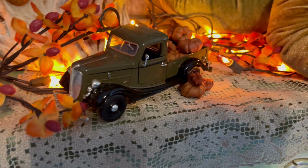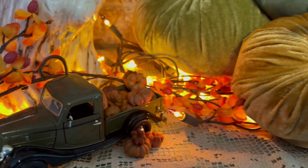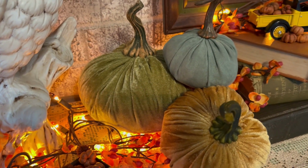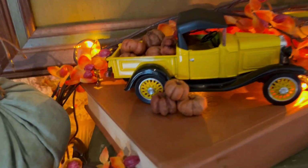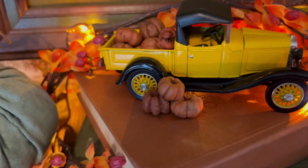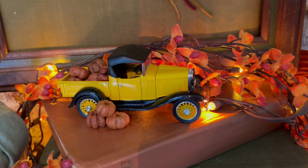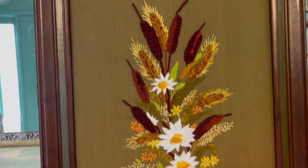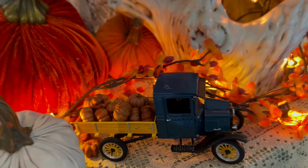And then the little trucks were my father-in-law's. He collected little die-cast cars. So after he passed, I got several of these cars, and I use them for different seasons. I've got some that I use at Christmas time, some that I use at 4th of July, and then of course these during the fall. And what looks like little pumpkins here, that's actually some type of dried berry that I found a bag of years ago, and I think it was Hobby Lobby, but I'm not 100% sure. But I fill up the trucks with them, because they look like dried pumpkins. And that is a thrifted crewel embroidery piece. And some more of them pumpkins back there, like the velvet pumpkins. And another one of the little trucks.